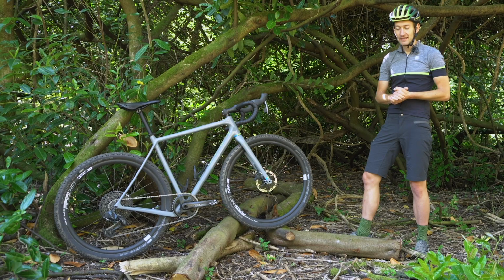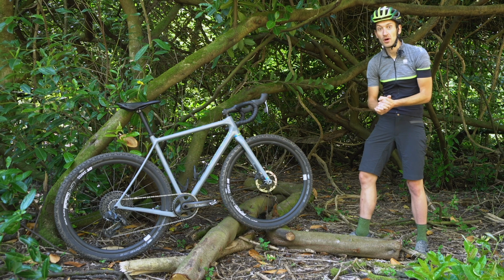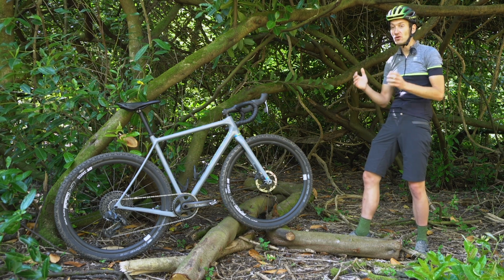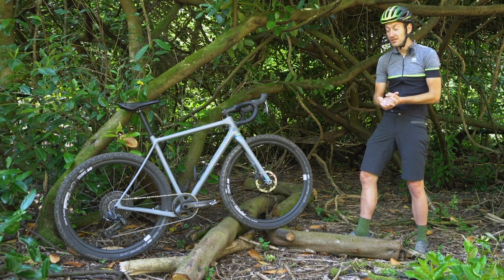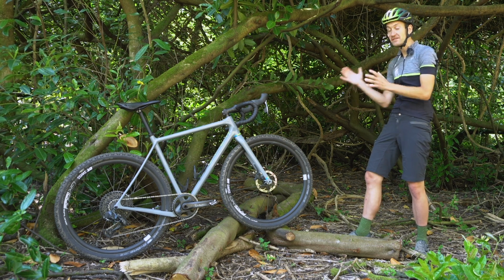So in summary, the Open Wide is a deeply impressive bike. If you want to travel at speed, over long distance, over all sorts of terrain from gravel to forest tracks and everything in between, then this is a bike for you. You do have to pay handsomely for it though. They're a very expensive bike. There's no doubt about it.